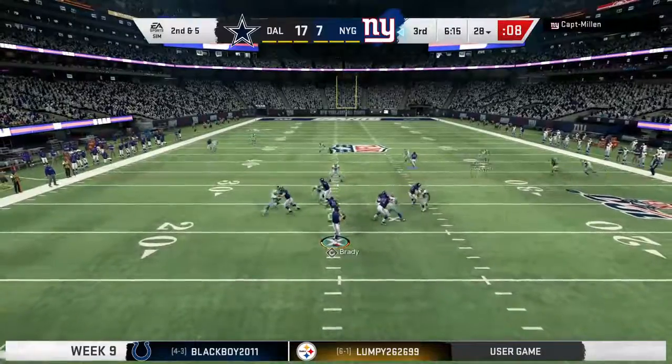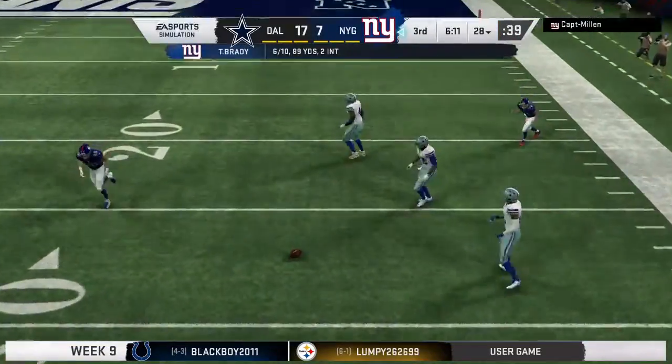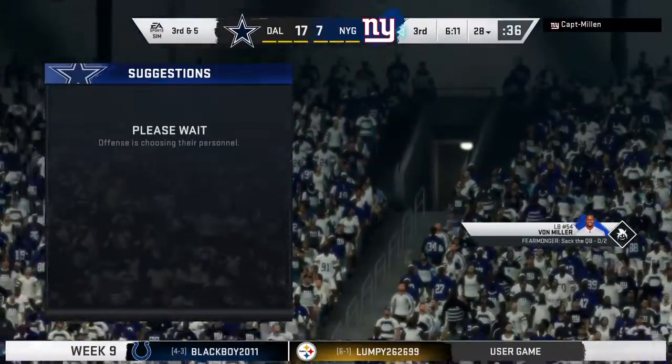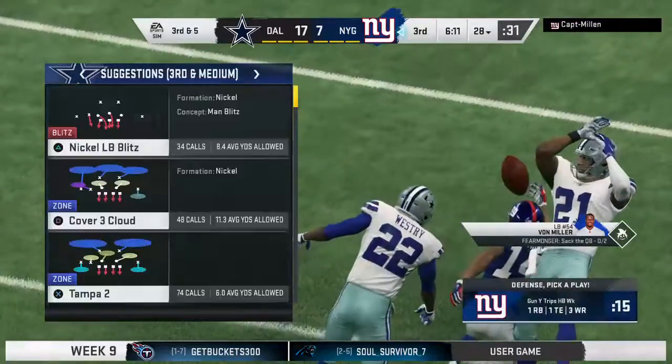Brady, trying to lay one up deep. And that will be incomplete. Tried to dial up the long one way out there, but it'll be 3rd down. Well, this secondary has done such a good job of frustrating these receivers tonight. Another example right there on the deep ball.